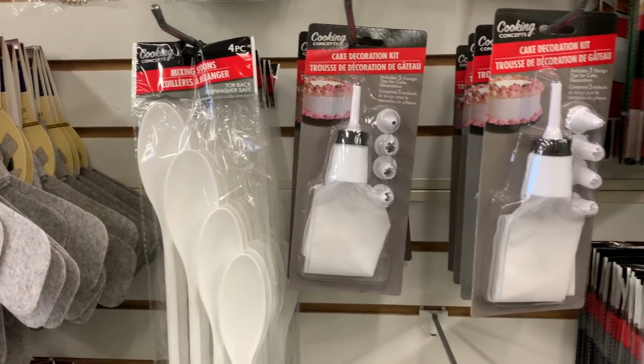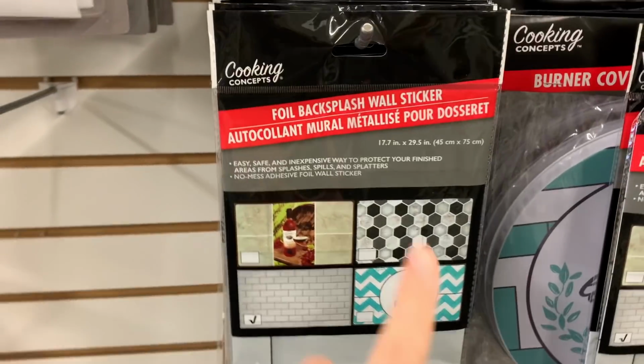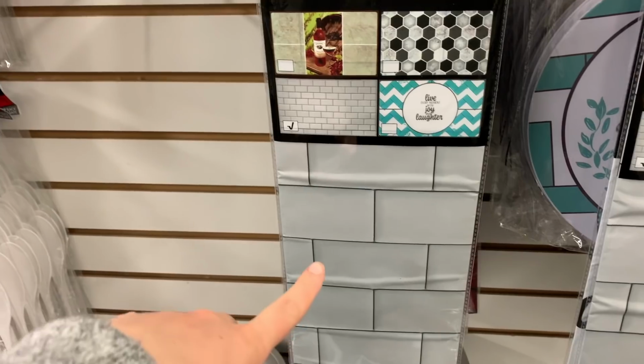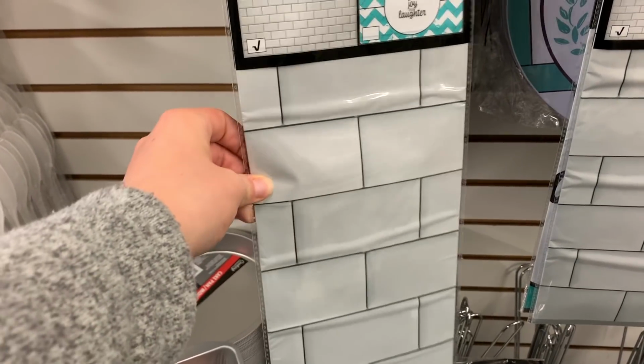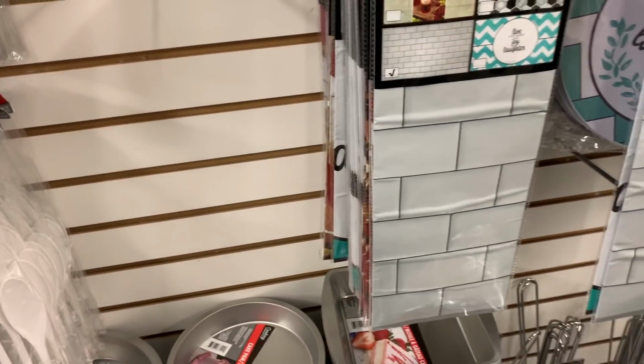You've got your cake decoration kits. They even have this foil backsplash wall sticker, which I thought was interesting. I wonder if you guys are remaking the IKEA kids kitchen or something, I wonder if this would work for $1. I feel like I would definitely try.